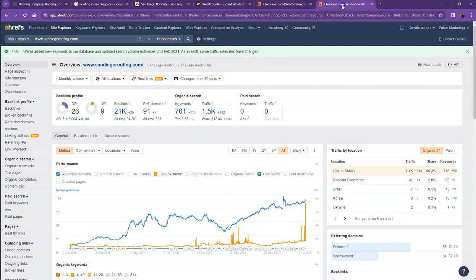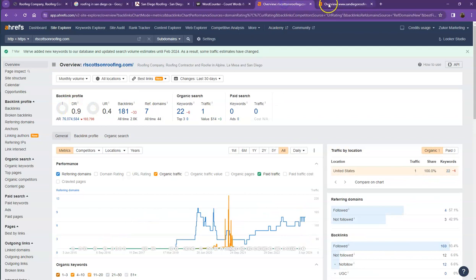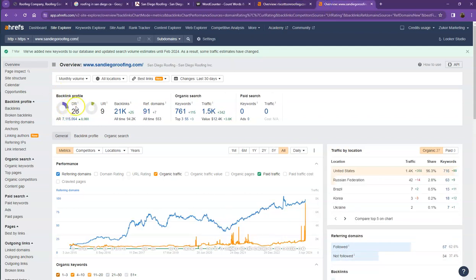So let's go ahead and take a look at your competitors' numbers. Starting off with DR and UR, it shows that they have a much more trustworthy website and also a stronger website. That's mainly because they have more backlinks. They also have more keywords, which resulted in more traffic.